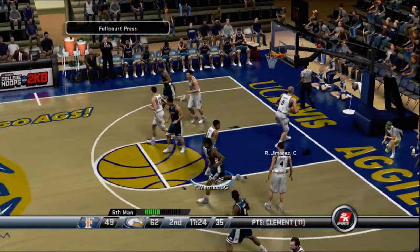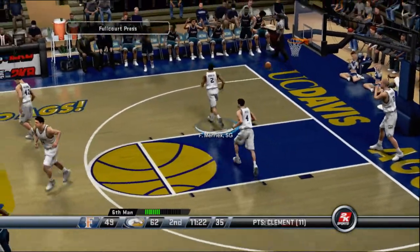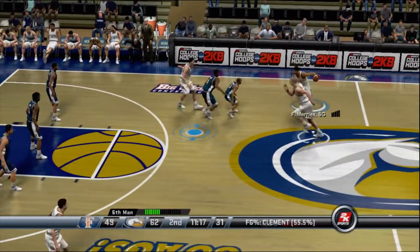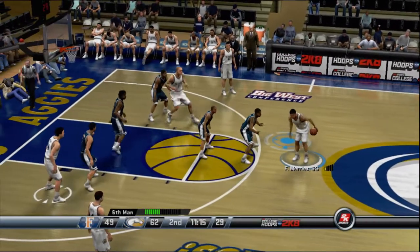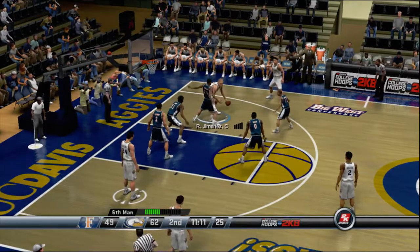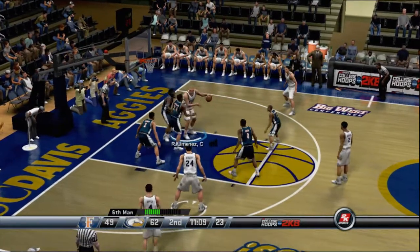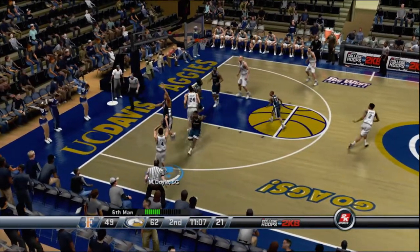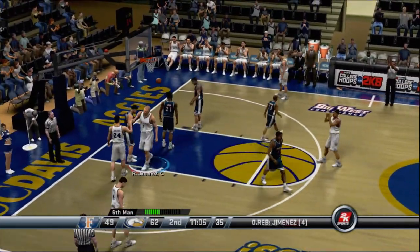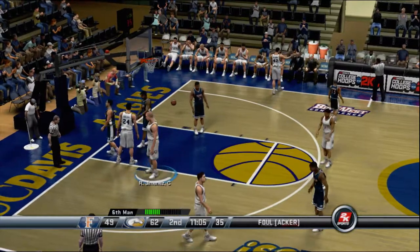Hardy Clement coming into 13. The ball. Jimenez backs down, kicks it out to the wing. Jimenez hauls in the board. Almost an and one. Take the foul and still get the shot.